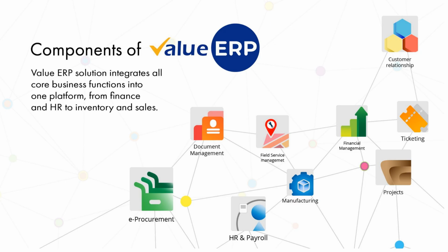Whether it's HR and payroll, financial management, inventory management, or even CRM, manufacturing, and service management, Value ERP covers it all. It even supports help desk and support, field service management, and document management. Everything you need under one roof.